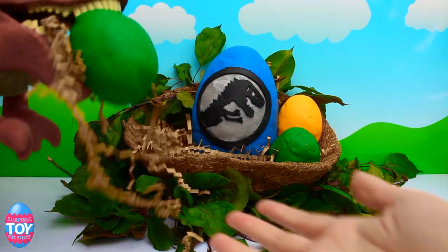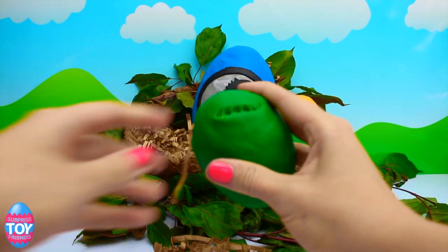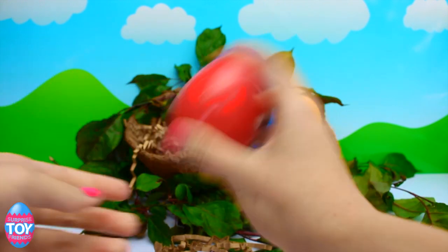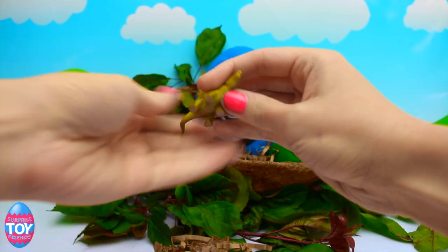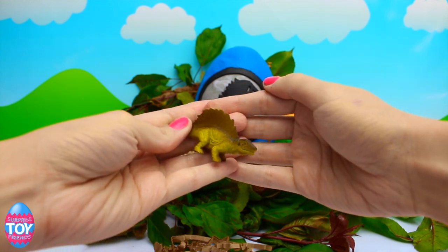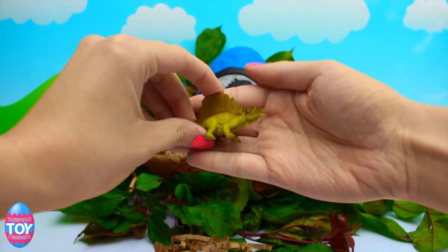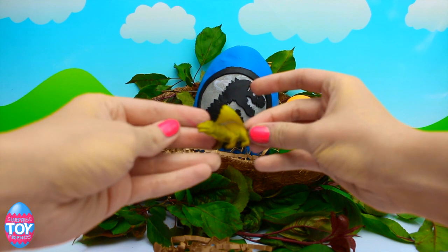Here comes Rex with the next egg. Green one this time, thanks Rex. And which dino is going to be in here? Okay, this one is the Dimetrodon, and you can recognize it from the big fin on its back. And that big fin is how it controlled its body temperature, so it could stop itself from getting too cold or too hot. And it looks like a big lizard, doesn't it?